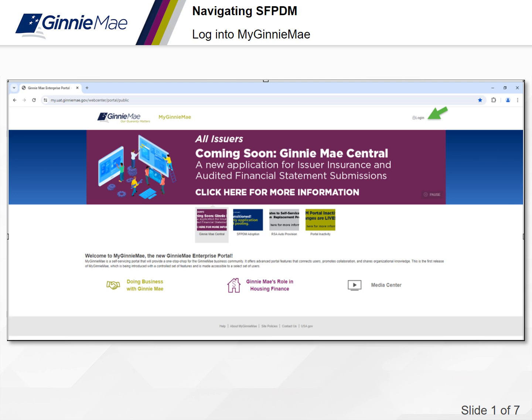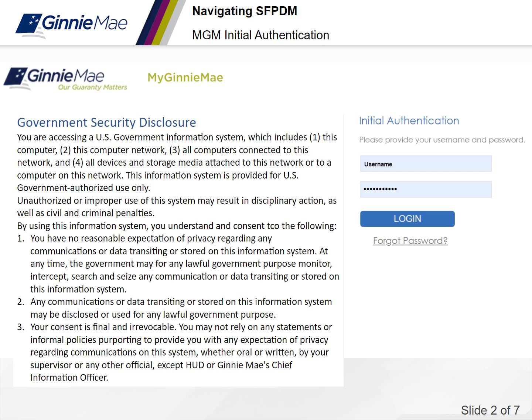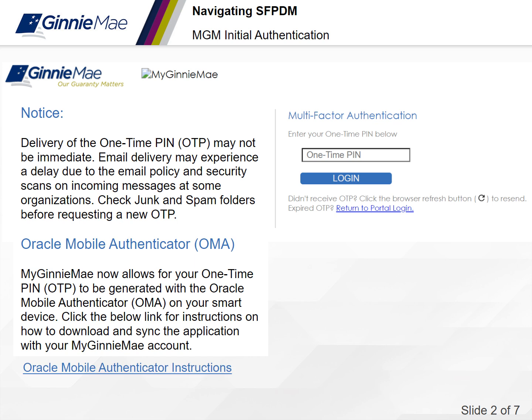So you'll then go ahead and click on that. We can see now that the page is asking for your user ID and your password. So you'll then go ahead and enter those and click login. There is also a one-time PIN associated with the login. So once you receive that and you enter it, it will take you to the dashboard.